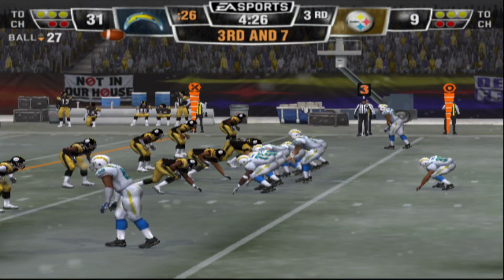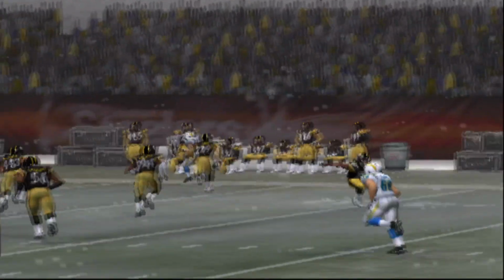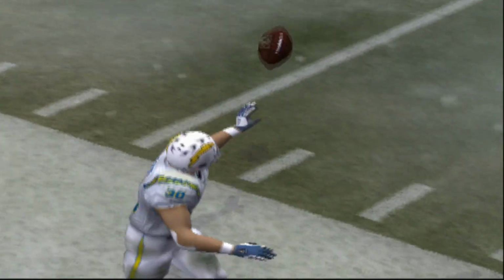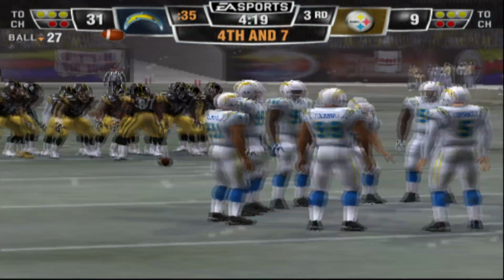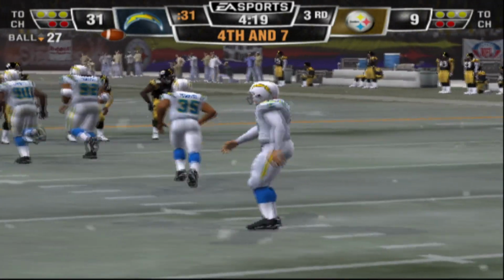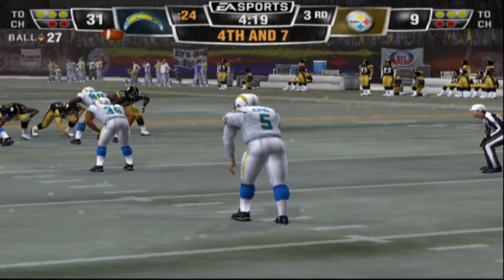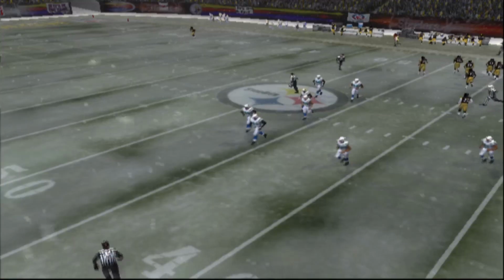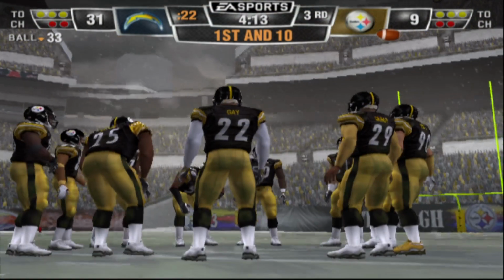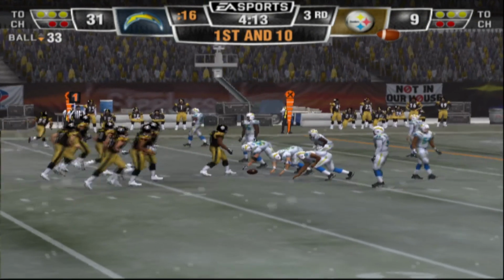Set. Hut. Hut. Hut. Caught out of bounds. Incomplete. Well, that's something receivers work on all the time, dragging that back toe, just unable to do it that time. Brown is back deep to receive. Well, the ball is on the 33-yard line.